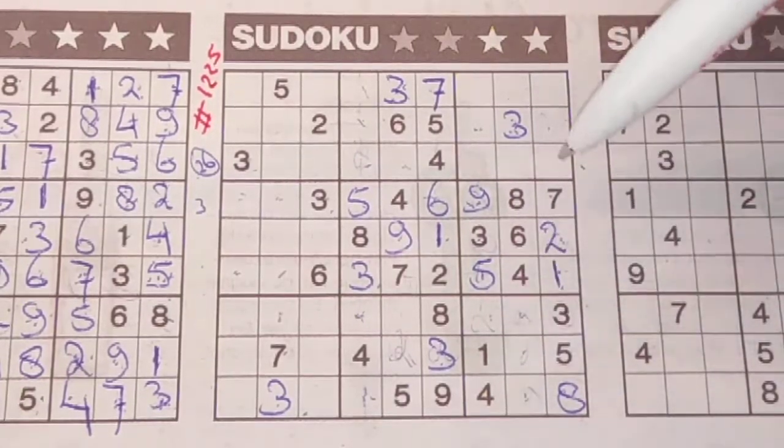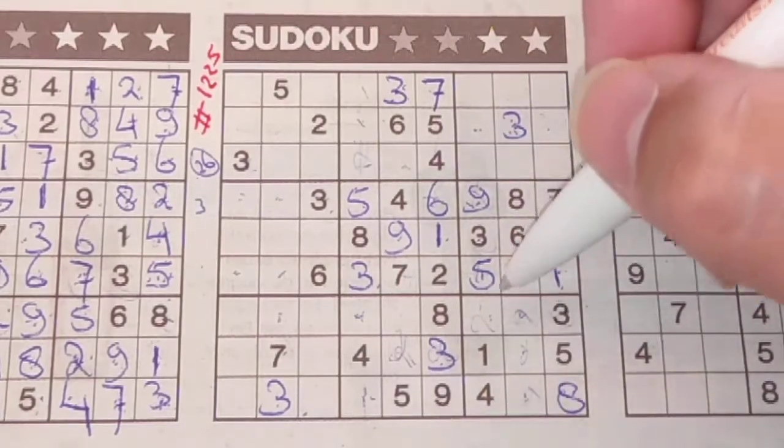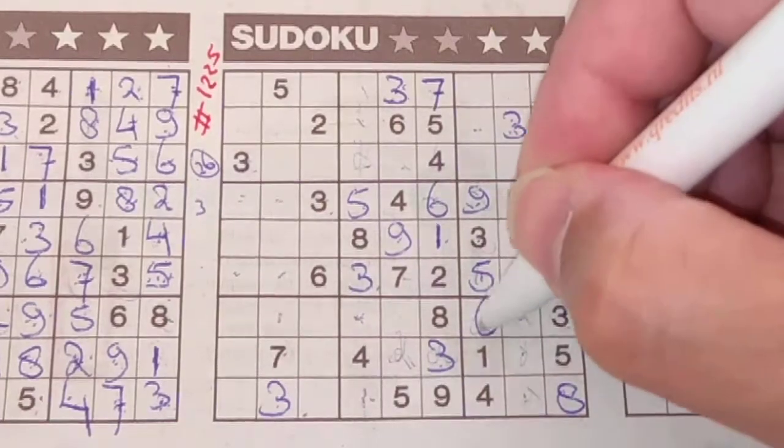4 missing numbers. One of the missing numbers is 6. We see here 6, no 6 in these 3 boxes. One box left for the six to be there.